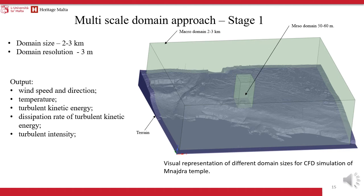In stage 1, which represents environmental conditions over the terrain, verification and validation of the pseudo-transient simulation will be performed, which will represent the seasonal, monthly, or day-night cycles of the wind speed and direction, temperature, turbulent kinetic energy, dissipation rate, turbulent density. These simulation results will provide additional information which will be used as initial conditions for the mesoscale in stage 2.